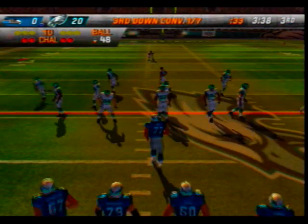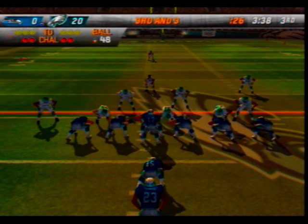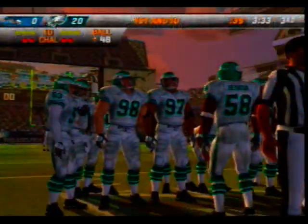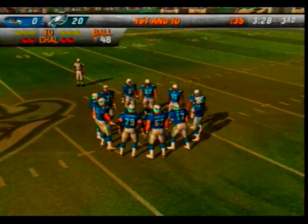Third and three. Ball on the 48-yard line. They line up in the I formation. Number 35 is there on the stop at the 48-yard line. That's some good stuff right there. You give it to your back, have him bowl straight ahead for good yardage, and you get a new set of downs to work with.